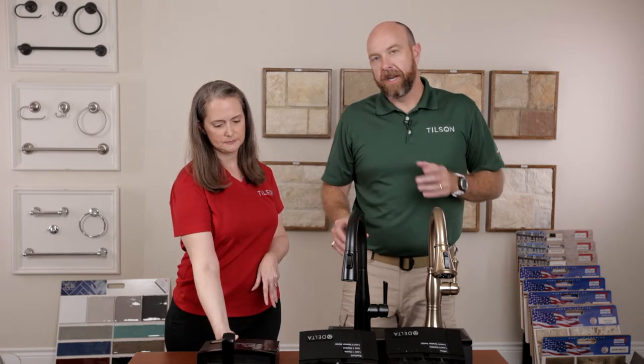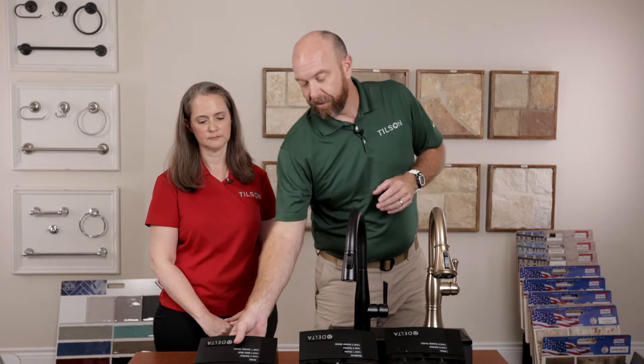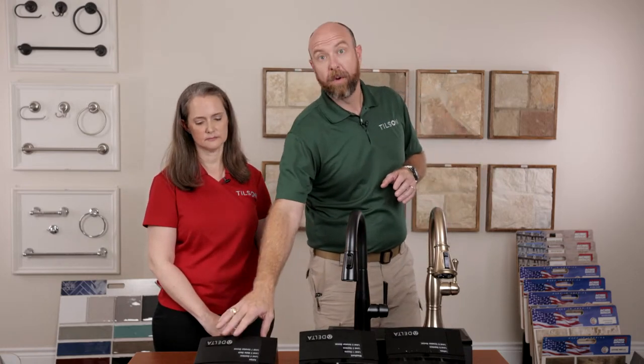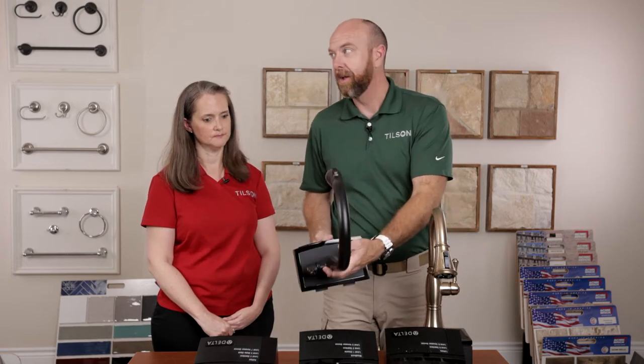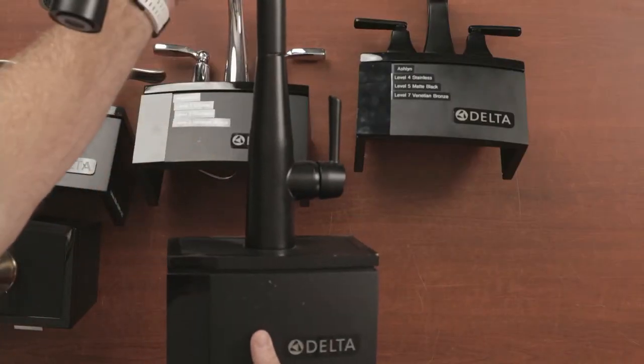And you can't put just any old faucet on any old valve. The valves, which are the parts that come out of the wall, are made to marry up with these Delta fixtures. So it's not as simple as just running somewhere and changing it out. So this is one of the Delta kitchen faucet options.